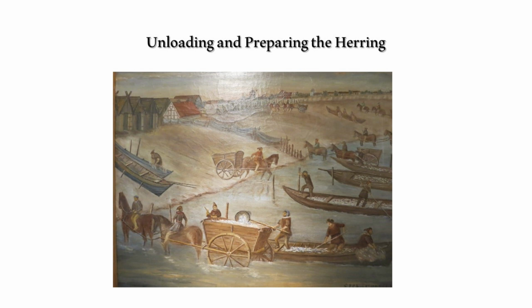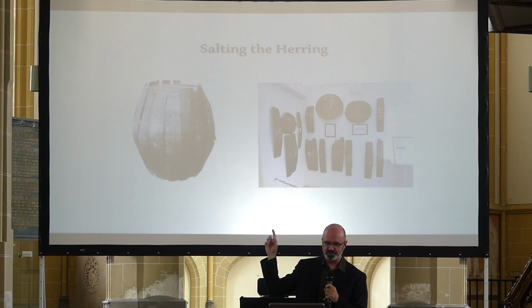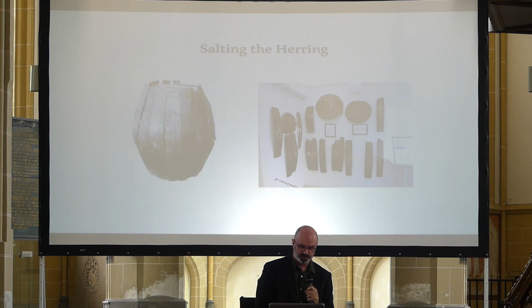And this is a picture here of the unloading, preparing the herring. And this is one of the barrels. So Christian's already explained very well about barrels. So just to show that they also had barrels there and the merchant marks on the barrels. This is in the Falsterbo Museum.